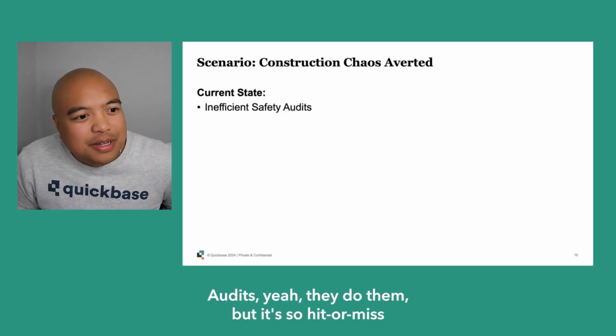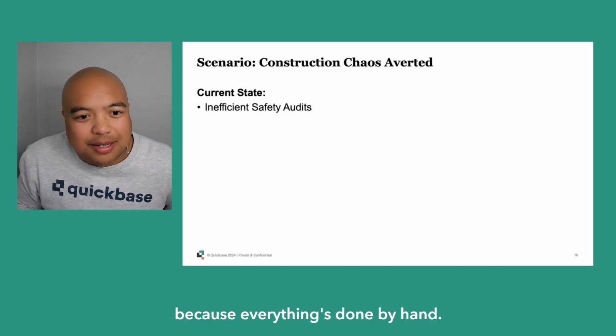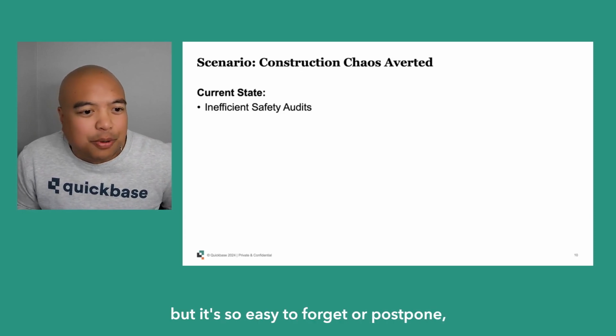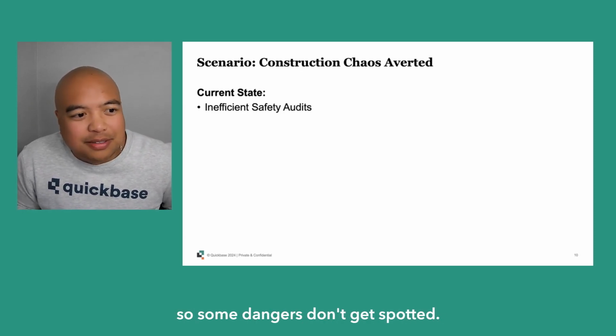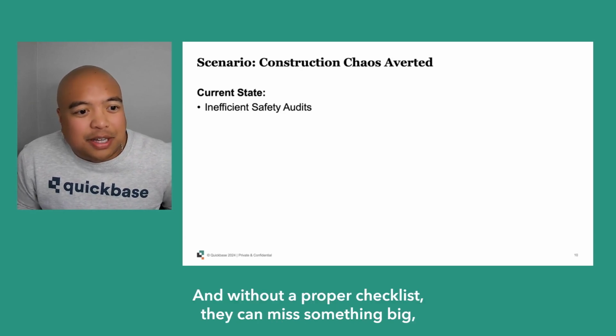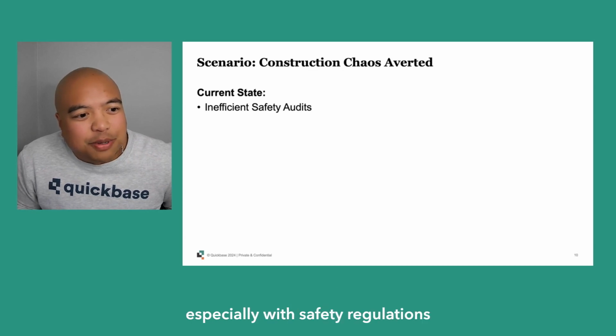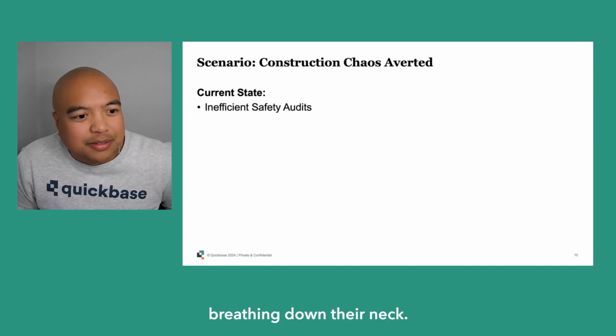Audits, yeah, they do them, but it's so hit or miss because everything's done by hand. They plan to check everything's okay on site, but it's so easy to forget or postpone, so some dangers don't get spotted. And without a proper checklist, they can miss something big, which means accidents could happen, and that's a big no-no, especially with safety regulations breathing down their neck.